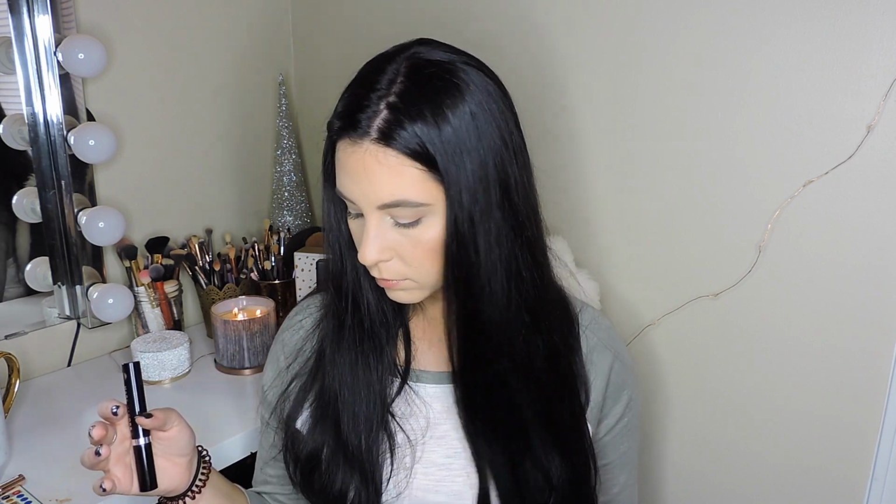It does not leave your lips feeling dry at all. It will transfer a little bit, but like I said, you can blot and really avoid that. It's just so pretty. Totally worth the $40 or whatever it is. I'm sorry, it's ridiculous. And then the other liquid lipstick formula that I want to talk about is the Tarte Tartist Lip Paint in the shade Exposed.